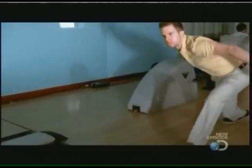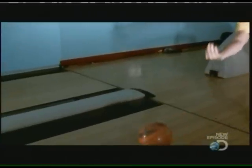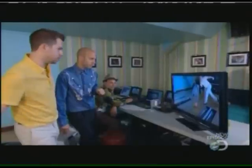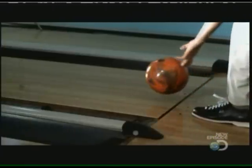I have a pretty loose arm swing. I try to keep my hand on the inside of the ball at all times and delay that as long as possible, then come up through underneath the ball. But you're actually cradling the weight with your entire hand.